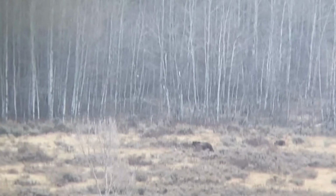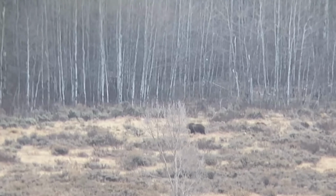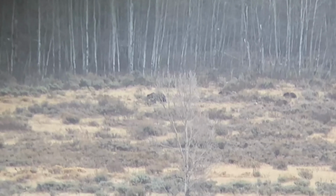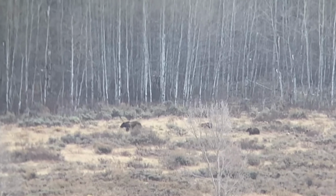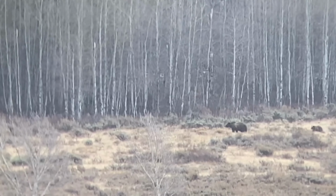But the good news is all is well. 399 and the cubs are safe in Grand Teton. They're all doing just fine. And I know there was a lot of concern about them being in the south. So I wanted to reassure everybody that all is well there. All 4 cubs look really good. 399 looks good. And we anticipate in the coming weeks that she will head to her hibernatory den.